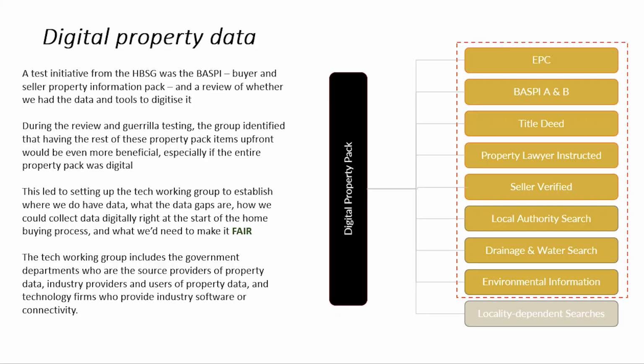And two and a bit years ago, one of the things they asked if I would look at for them was buyer and seller property information, and whether we could have upfront information, and what impact that might have on the transaction. So they asked me to look at the BASPI, which is a set of data points, a set of questions, to see whether that could be digitised. So we got a group of people together who are all very technology focused, to say what would a digital version of this look like.